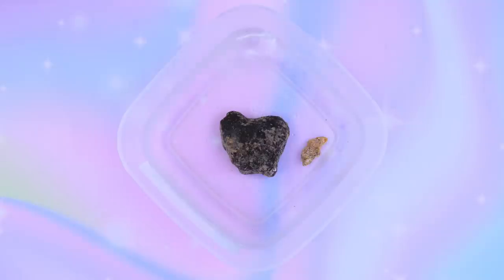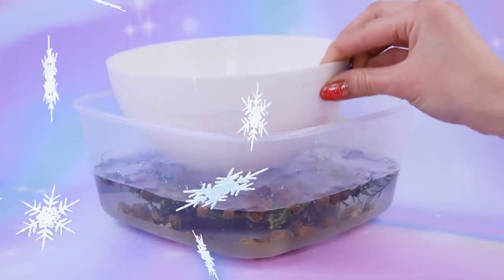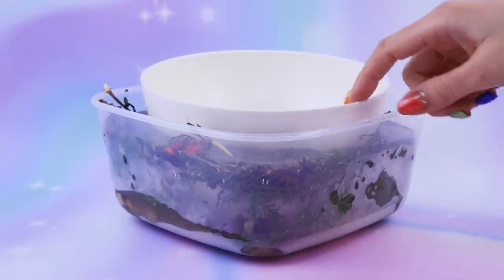Yee-haw! Fill a thermal container with water. Put a stone on the bottom and add greenery and branches. Add a bowl and put it in the fridge. An ice bath is ready! Get the cocktails and put the music on!